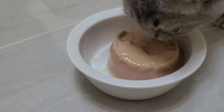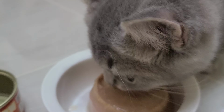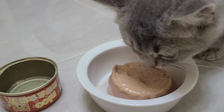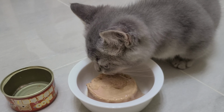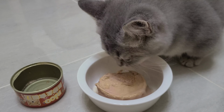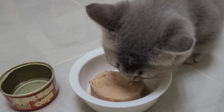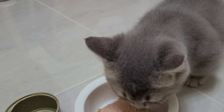So now let's see. What is that made from? That's made from tuna. Yeah, tuna fish is yummy. But I like salmon. Yeah, this is tuna fish. Salmon is different from tuna.